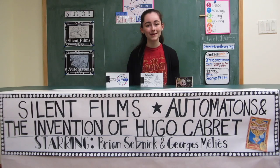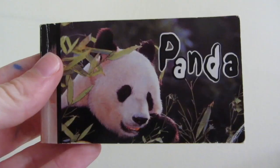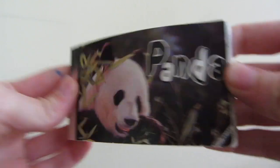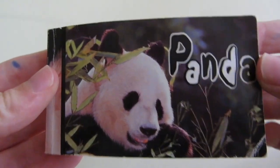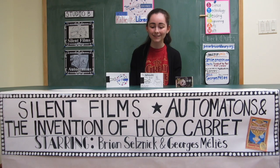Now it is time for you to create some of this movie magic by creating a nifty little invention called a flipbook. A flipbook is a lot like a silent film in that you have a sequence of images with really tiny changes between each image or frame, so that when you flip these frames together, it will create the illusion of life. So we're not only budding readers, but also budding animators.